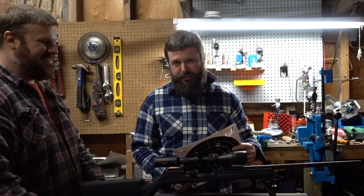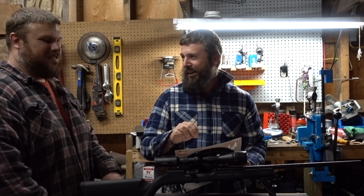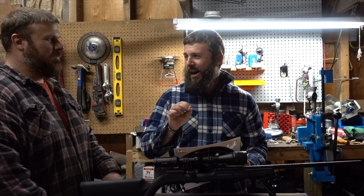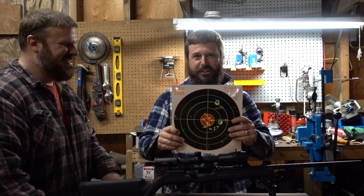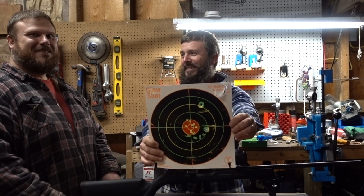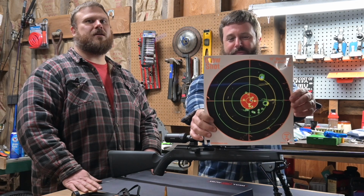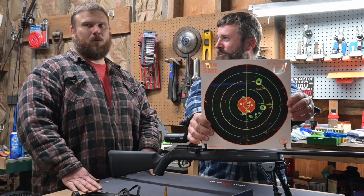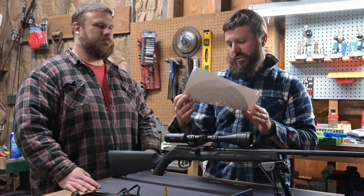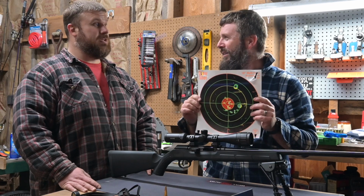All right, so for reference, we shot a bunch of 17 HMRs at this target. And then we shot my slug gun. So you can see the difference here. Can you see which ones are the slugs? The projectiles are significantly different from each other, and so the recoil is significantly different too. Remember that slug is essentially a 50 caliber round. It's crazy. The kick on that gun is just bananas. What I'm impressed with, with iron sights, is that we both hit the target at 100 yards.